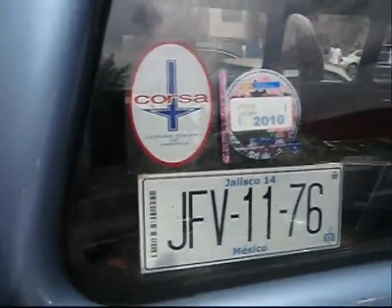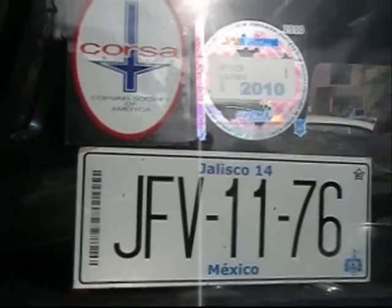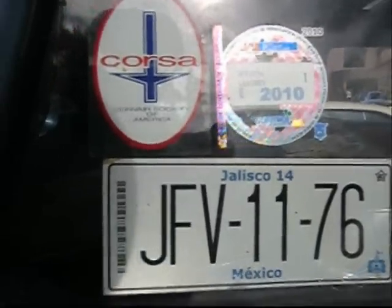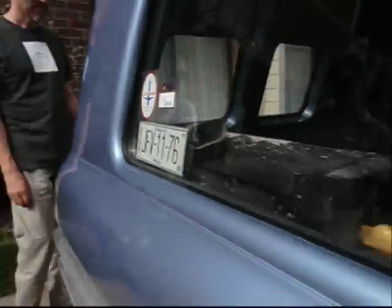Mexico. Look at that, they have a control sticker. Semadas Programa de Verificación de Hercules 2010. Jalisco. Semadas Programa. It's got a control sticker of some sort, and I can barely read it. Yeah, we got some nice rust-free tin. Of course, nothing rusts in Mexico because it's so hot and dry.